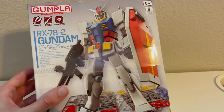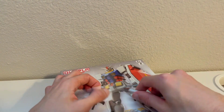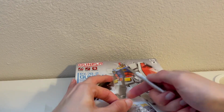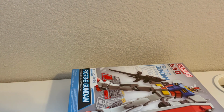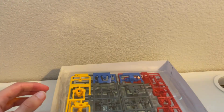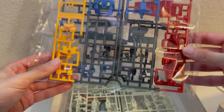So, let us take off this little, whatever you call these, holding the boxes shut here. So there's one, and there is the other one here. So, get that out of the way, and let us crack open the box here. So here we go. Looks like, wow, yeah, this is already really colorful.